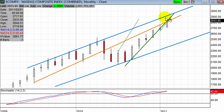And in the monthly, as we can see, if we're able to conquer this line of daily resistance, we would have plenty of space for an upside move up to the next blue line right here, which is the monthly resistance level. So it's not looking too bad for the Dow, the Nasdaq, and the Russells.